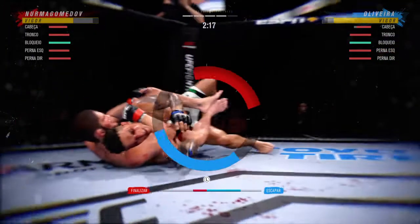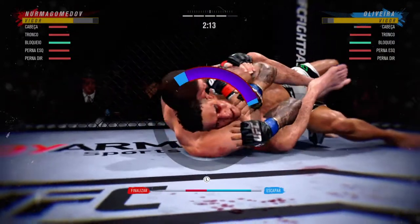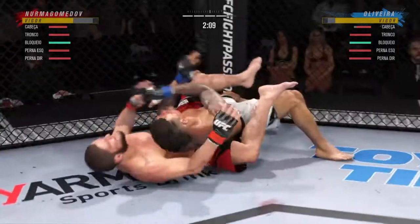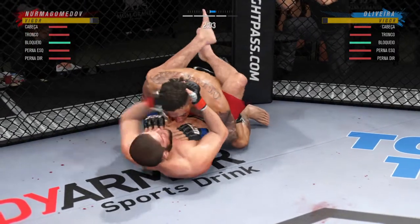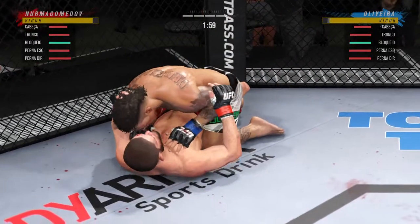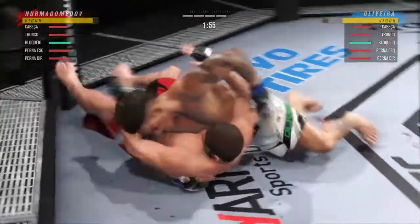He is doing a really good job of relaxing, not panicking because he's getting choked. Now he's okay. Now he can escape. Well, not ideal to spend this much time on the bottom, but you can't fault him for his activity. Landing strikes here from the bottom. Nice work by Nurmagomedov.